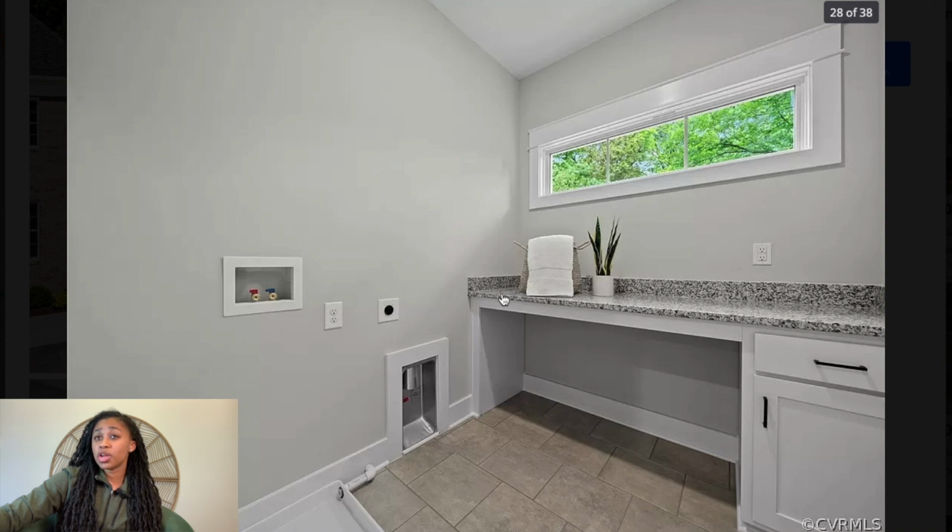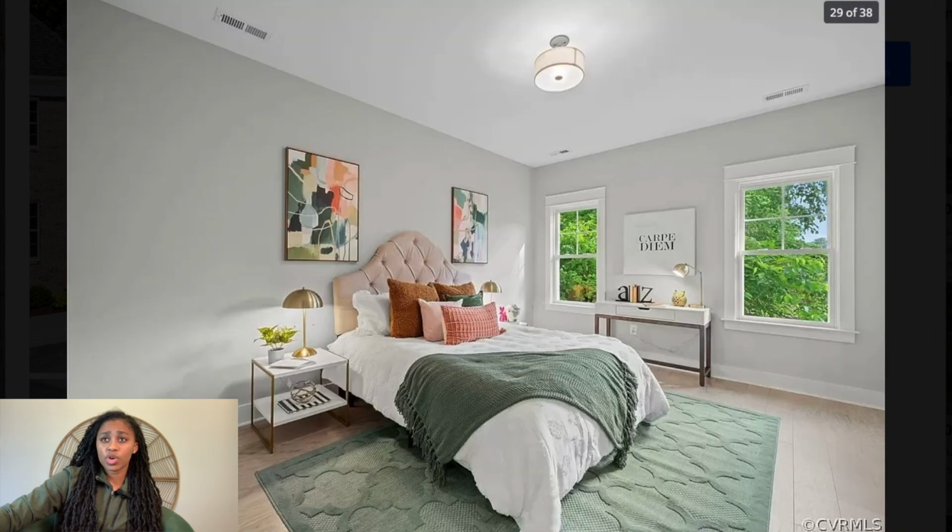So your dryer might be right up against this counter, because it doesn't look like there's going to be a lot of space in between the counter and the washer and dryer, especially if the dryer is a decent size. There's nothing wrong with that, but if you wanted to use this space, the dryer is going to be right there. Okay, I like this a lot.